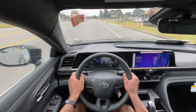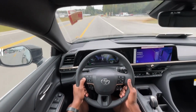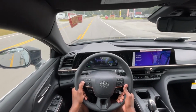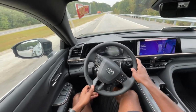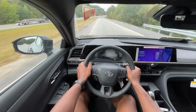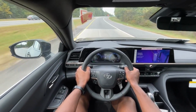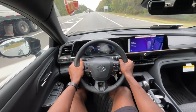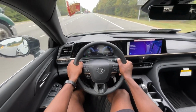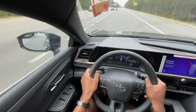So starting the test drive in this Crown, the pickup is actually very good. It's really nice. But I'm gonna put it into the normal mode. Let's see how we get up here. Now with the ECVT, not having to worry about shift points and all of that, this thing is pretty quick.